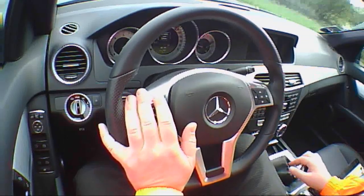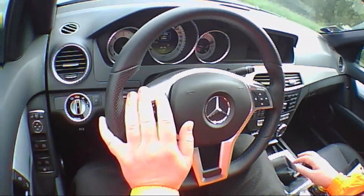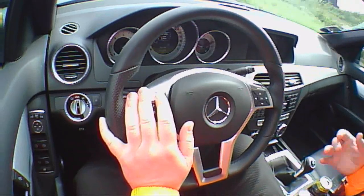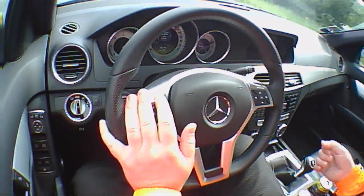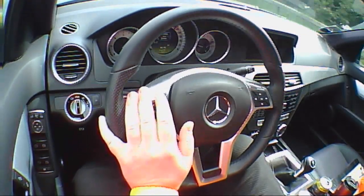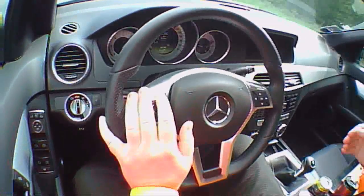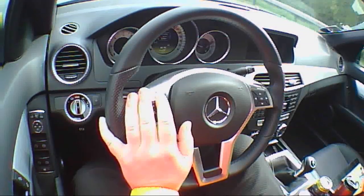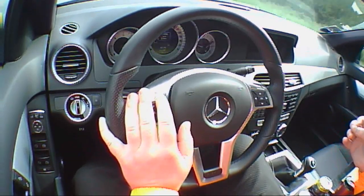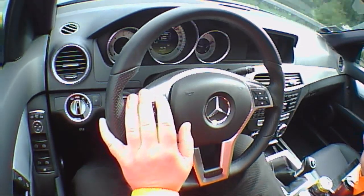There's quite a lot of noise coming from this car, which is surprising for Mercedes. It's not a quiet car. And the actual noise itself is not so much from the engine, it's more from underneath the car, particularly towards the rear. I'm very aware of noise underneath the car at the rear, which is very, very unusual, and furthermore I'm aware of noise under the front as well. I don't really know what the story is there.